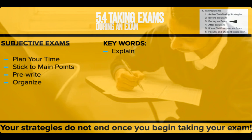Explain. This means you need to demonstrate your understanding. Define. This means you need to provide, of course, a definition and a precise description of the term or concept. Discuss. This means you need to consider possible points of view on a topic, usually more than one. Summarize means you need to present the main points of the topic rather than all of the details.